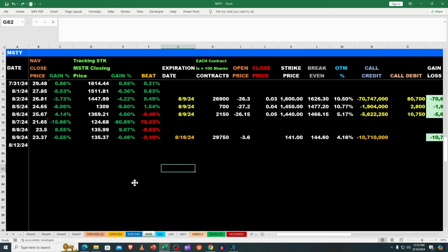MSTR. So how did we do on Friday the 9th? Well, MSTR was down a hair. It closed the previous day at 135.99, and we closed at 135.37, so 0.10 down. And we were down from 25.50 on MSTY to 25.37, 0.55 minus.